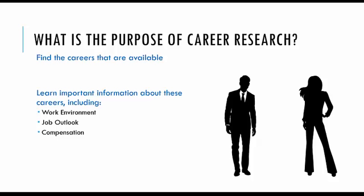Put simply, how much the job pays, what benefits are available for the position, and similar or related positions, or careers that are similar to the position you are researching to give you an idea of the variety of careers within the area. All these bits and pieces of information can help you to develop the idea of a career that is right for you.